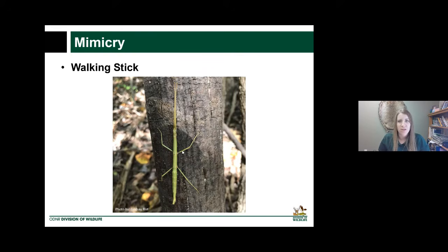There are some caterpillars that do this too. Some of them even go so far as to hold their body off of the branch that they're on, so that it looks like an extra piece of stick, and they'll even sway with the branches and with the wind, and just try to become part of that tree.